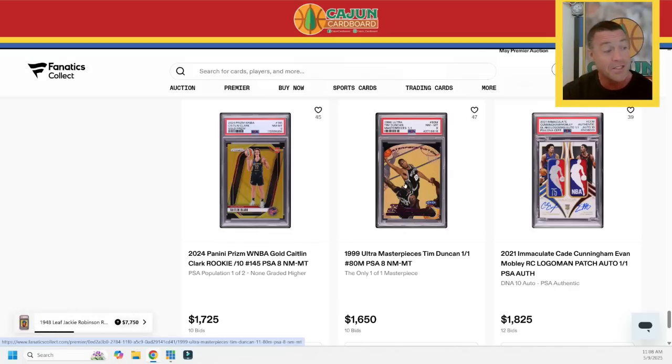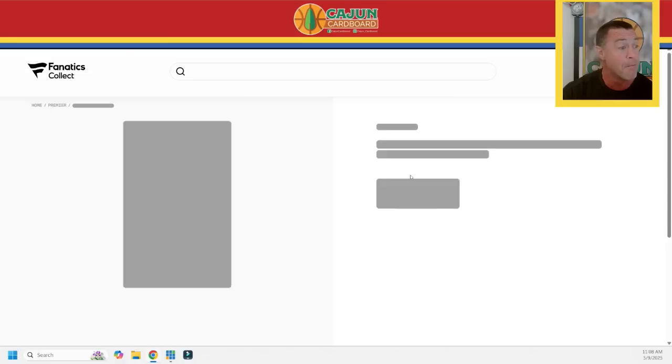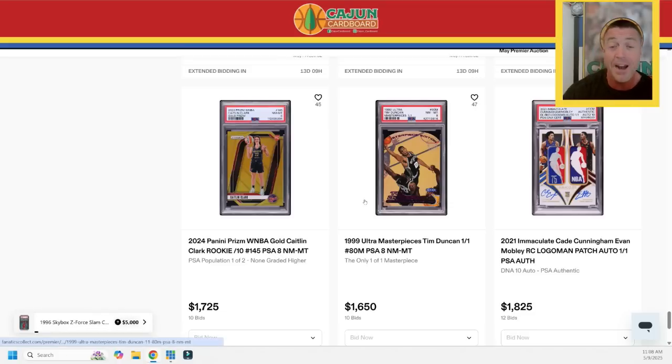A masterpiece 1 of 1 die-cut Tim Duncan from 1999 Ultra. Wow, that's a monster card. By the way, it looks like he's getting a rebound over his front court mate, David Robinson, but I assure you he wasn't. They were on the same team. Although David Robinson's so nice, he might have let Tim Duncan get the rebound just to pad his stats.